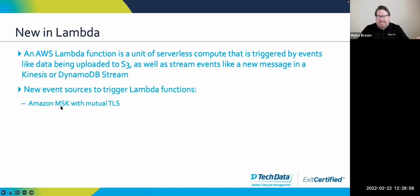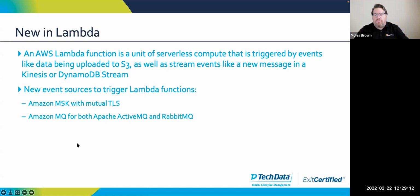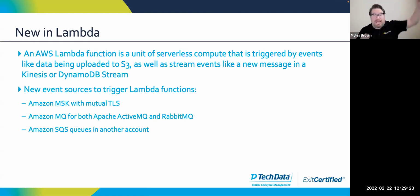So MSK, that Kafka kind of thing. Also for Kafka that you're managing yourself on EC2 instances. And they also use that mutual transport layer security. Amazon MQ: when a message comes into an ActiveMQ or RabbitMQ, you can use that. And they also added the ability to have your Lambda function run in a different account than the queue where a message comes in. So that's some new event sources that came in 2021.